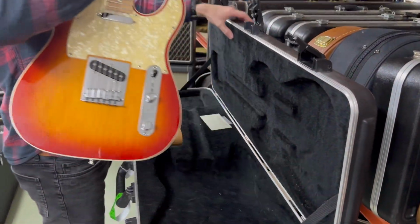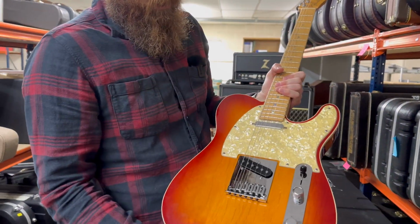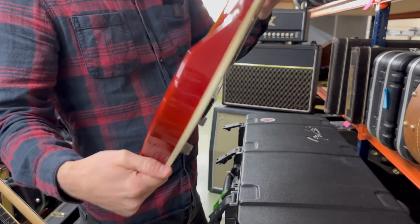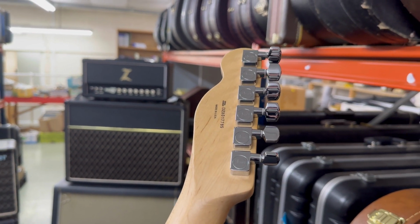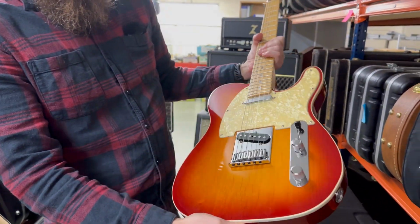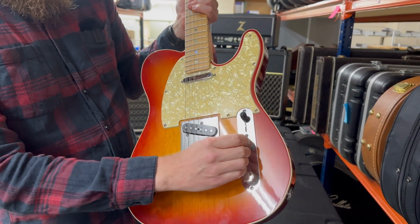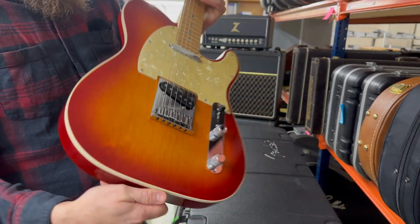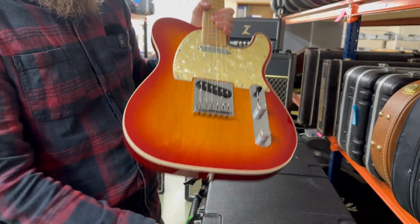And again, from the same collection as the last 2 Gibsons, this is a Telecaster Deluxe. So all the deluxe features from 2008, as we can decipher from the serial number, in this sort of a, I guess that's sienna or cherry sunburst finish. Pearl guard, S1 switching, noiseless pickups. It's a decent guitar with its case and in fine condition.